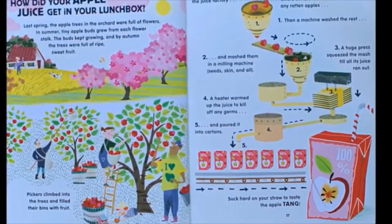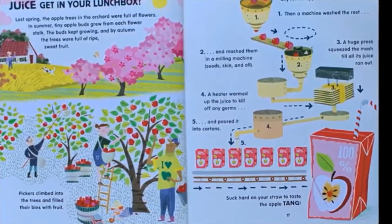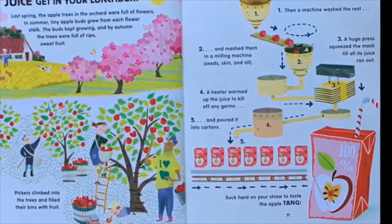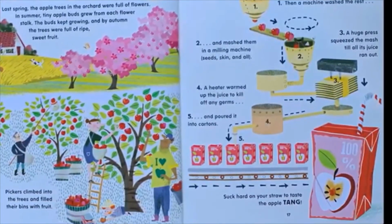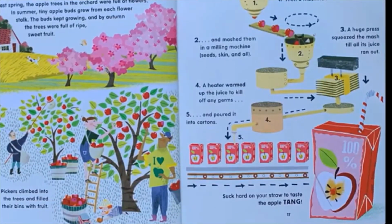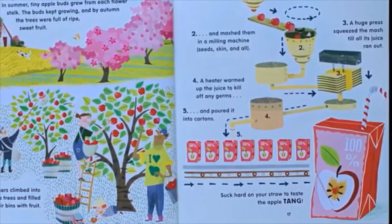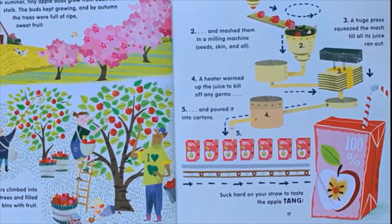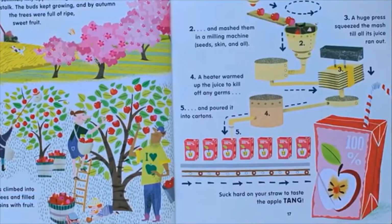Then a machine washed the rest and mashed them in a milling machine, seeds, skin, and all. A huge press squeezed the mash till all its juice ran out. A heater warmed up the juice to kill off any germs, and poured it into cartons. Suck hard on your straw to taste the apple tang.